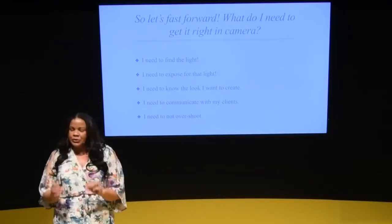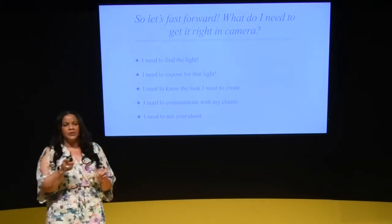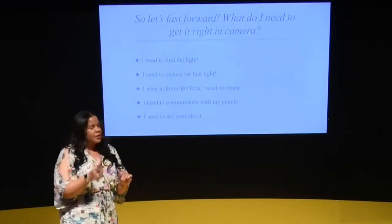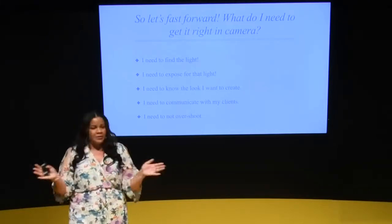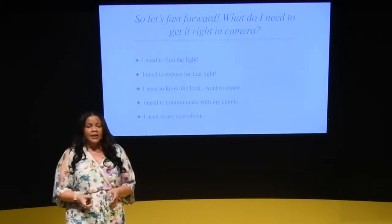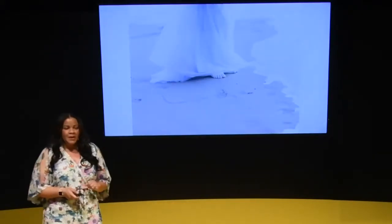You have to be super duper intentional. You have to find the light, expose for the light, know the look you want to create, communicate that with your clients, or if you have an assistant like I do now, tell them what you need to do to make that look right or help out, and then you need to not overshoot, and I can't stress that enough.